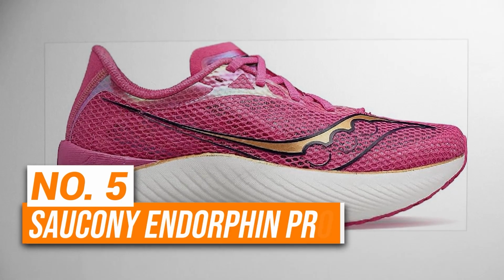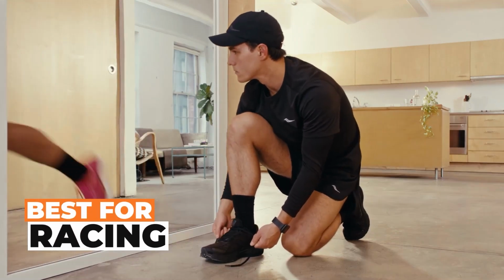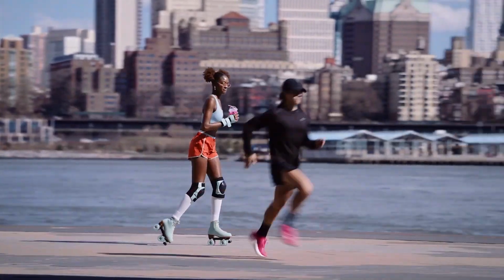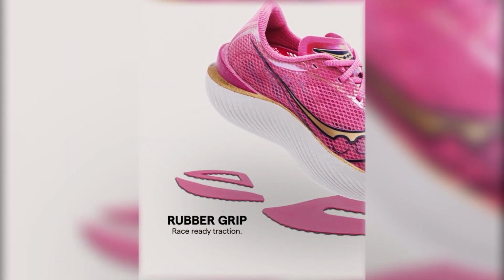Number 5 is the Saucony Endorphin Pro 3. This is the best option for racing on our list. If you're serious about speed, this shoe will push you forward. It has Saucony's Speed Roll technology, which is paired with a carbon fiber plate that helps you roll right into your next stride with minimal effort. The midsole is packed with PWRRUN PB foam and gives you that soft yet responsive feel.